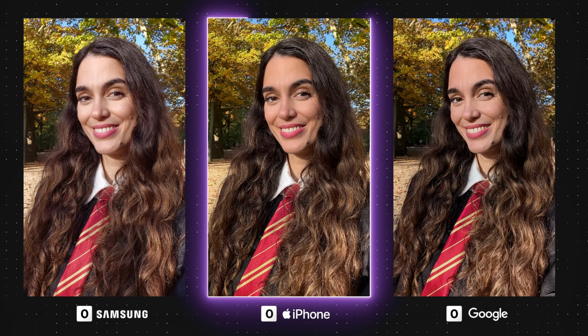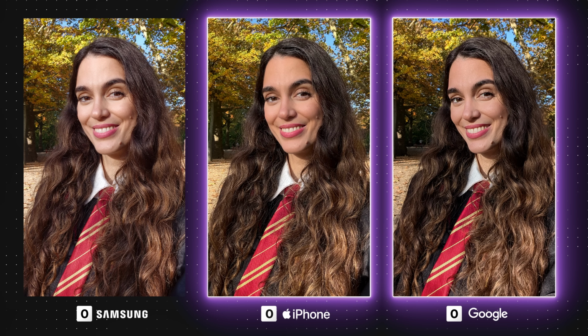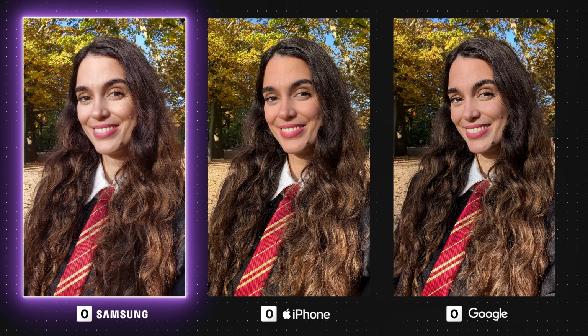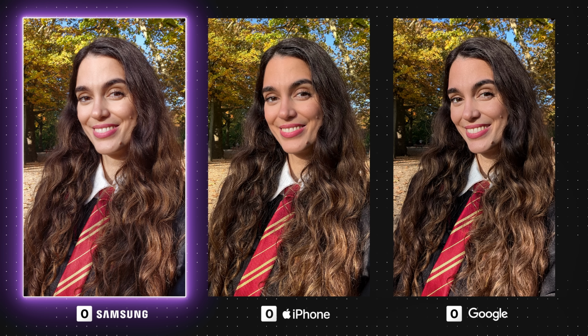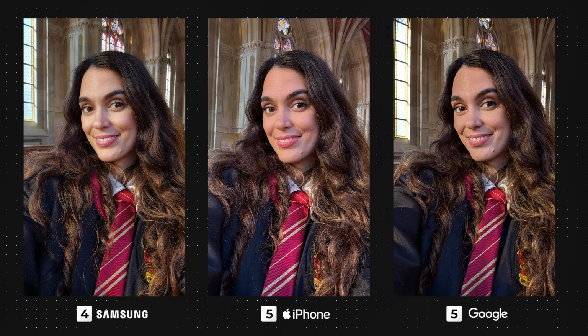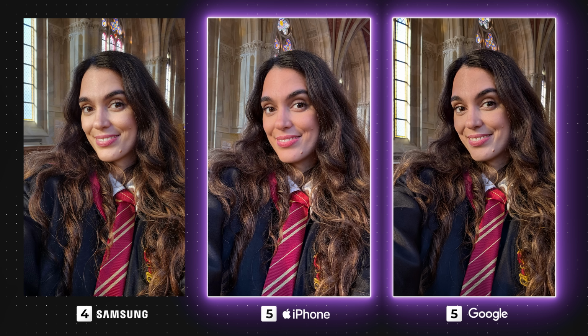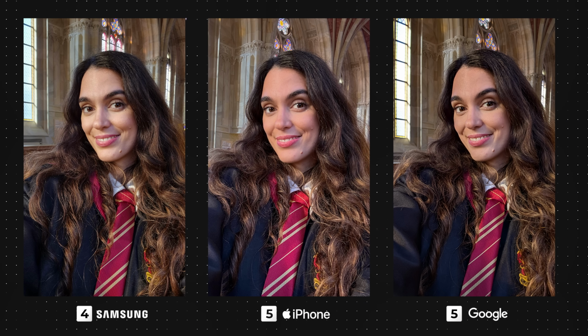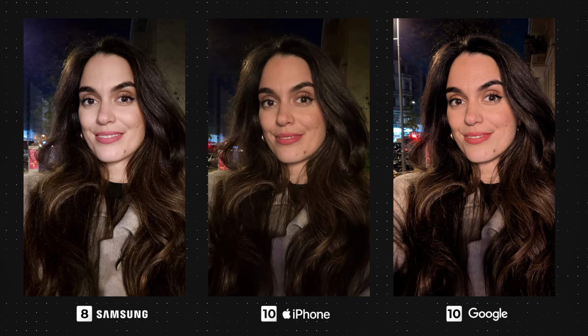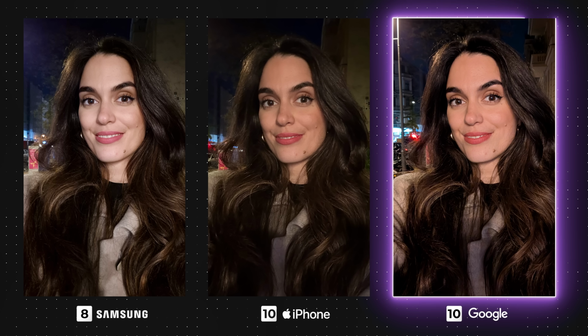Next up, both the iPhone and Pixel deliver excellent photos with accurate skin tones and plenty of detail. The Galaxy's algorithms reduce contrast too much and add a heavy magenta tint. Indoors, the story repeats itself. The iPhone and Pixel once again take the lead with very pleasing photos, while Samsung delivers an image with an overly cool white balance. Once the sun goes down, it's the Pixel that takes the lead.